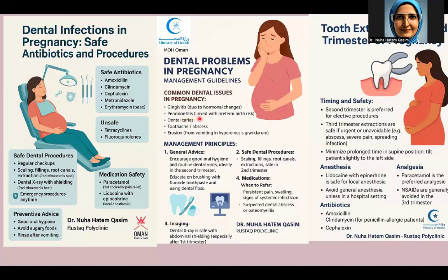Periodontitis, we can give, for example, antibiotic. And we say that antibiotics are amoxicillin, clindamycin, cephalexin, Flagyl, erythromycin. And dental caries can do filling, no problem. Toothache and abscess, sometimes it needs antibiotic or any surgical intervention. Vitamin C is not contraindicated.